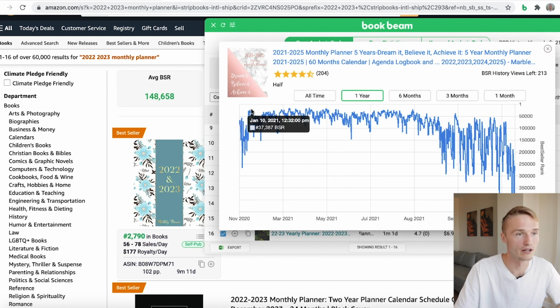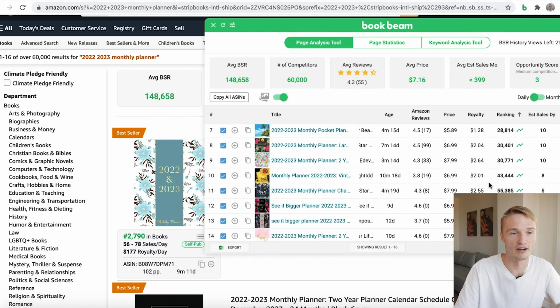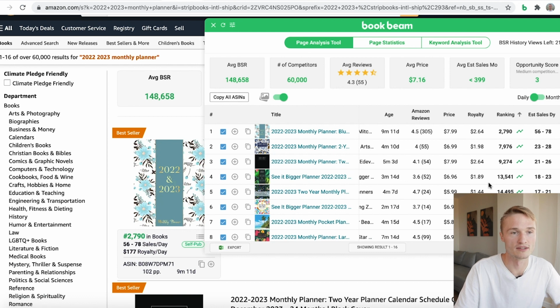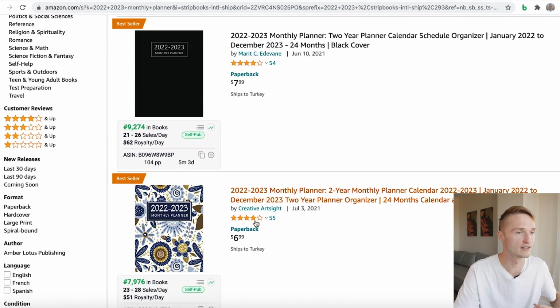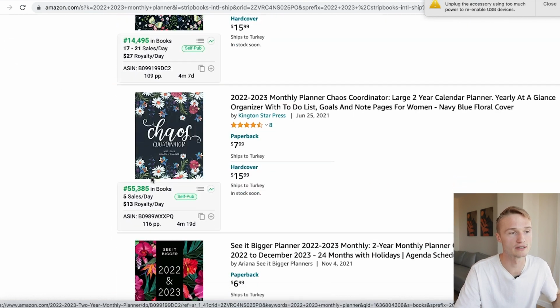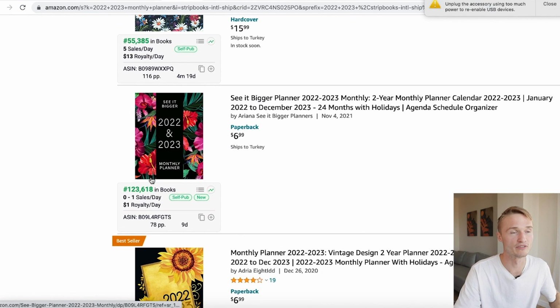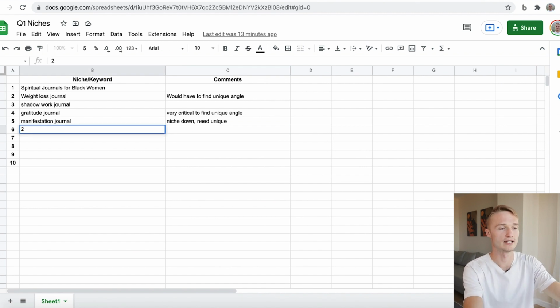All right, so how was it in January? Yeah, it didn't go up as high as I would expect, but again, there might be various factors contributing to that. All right, so here I think it's quite clear that there's a whole lot of room for you to be creative in this niche, and there's a bajillion types of covers that can be created. There's a bajillion different angles that you can think of. So this is definitely going into our ideas list 2023, if I can spell that right.